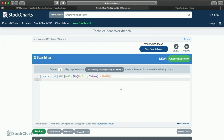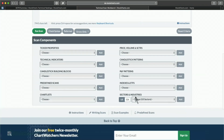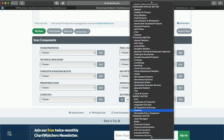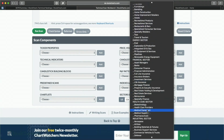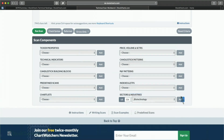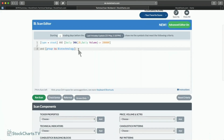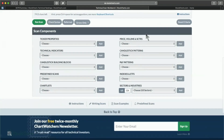And all I need to do is find the biotechs, which are down here under healthcare. And I just click add. And there you go. I have the group that is the biotechs. Let's just see how many are in there with this kind of volume. Actually, I also want it to be a price. I don't want it to have a price that is too low. So we'll make the close.